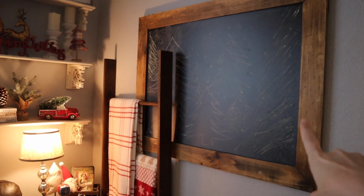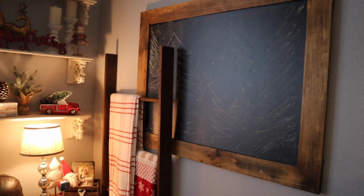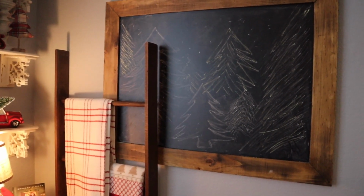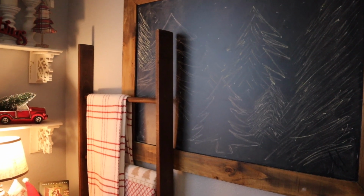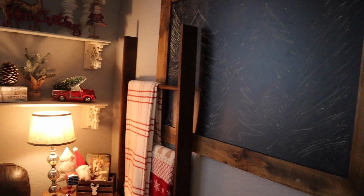Above my TV, I have the "He knows if you've been bad or good" sign. I grabbed that one at Hobby Lobby. I just thought it was so cute. And I did have my husband go ahead and hang my chalkboard here last night, and I just love how it turned out. I tried to draw a little scene of trees on it, like a forest. For some reason, it's not really as dark as I was hoping that it would be. I'm not sure if it's because it's like that plasticky material for the chalkboard instead of like a wooden one with paint on it, but for now it'll work.